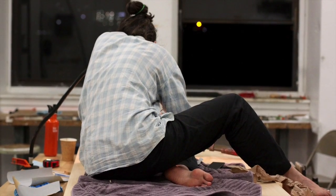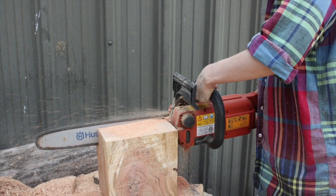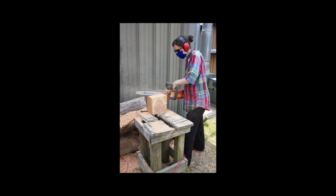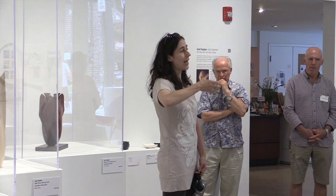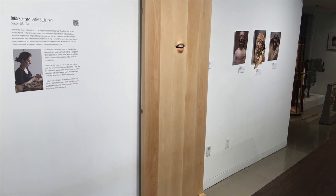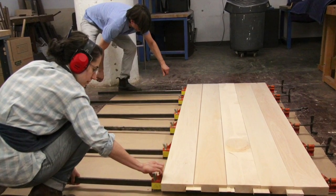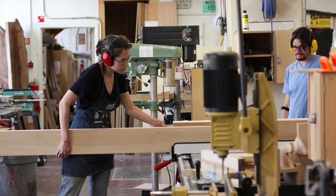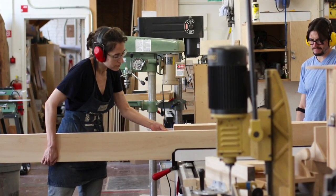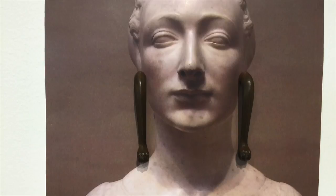I wanted to learn new skills, new tools. I wanted to do things that were scary for me. I've learned how to use a chainsaw. I have learned how to turn things on the lathe. I built the door over there, which is by far the biggest thing that I have ever made. But I'm still taking my same handworking and applying it to those things. So it's very much an outgrowth of my work.